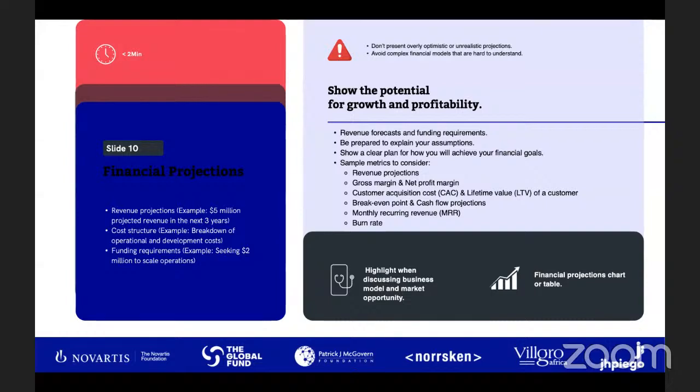Make sure that you have a 3-statement financial model, have your income statement showing your revenue and cost structure, or the key margins, for example, your gross profit margin, your EBITDA margins, your net profit margins, and things like that. So you need to think about what are the main metrics to track in your business from a financial perspective. In that case, what's your burn rate, what's your monthly recurring revenue, and things like that.